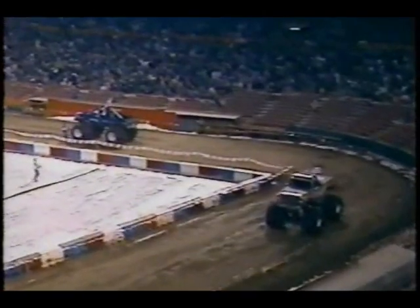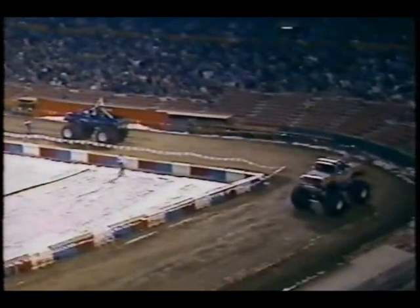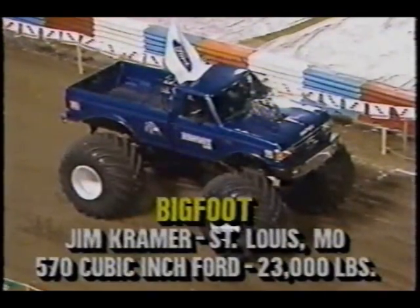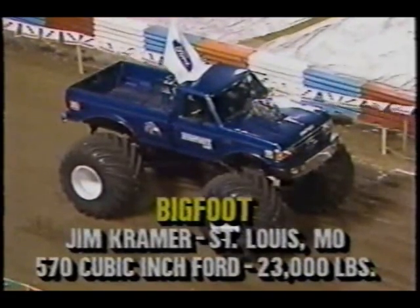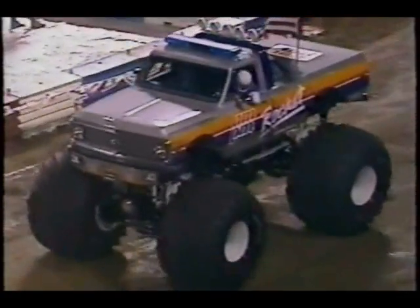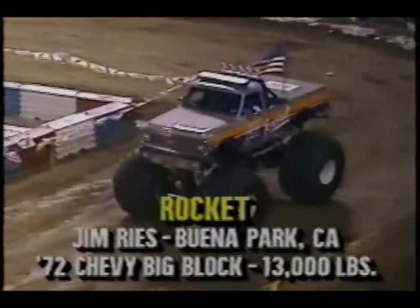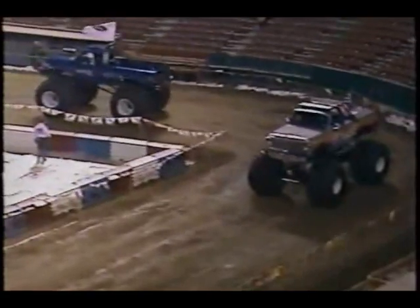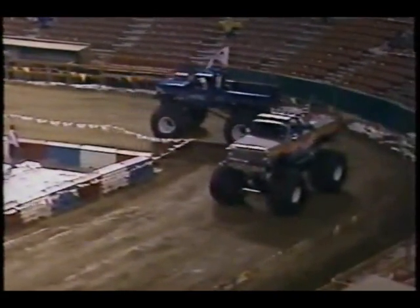In round 2, we were supposed to have an elimination between Bigfoot and the Wrangler, but apparently the Wrangler is a no-show, so it will be the Rocket that moves into the finals against Bigfoot. Well, the Rocket coming back immediately. Now, Bigfoot has not made a pass over it tonight. Motor is still cool. This situation can go either way. Maybe the warm-up pass has helped Jim Reese, maybe sitting back in the area without running has hurt Jim Kramer a little bit, but both of the trucks are on go, and this is for it.